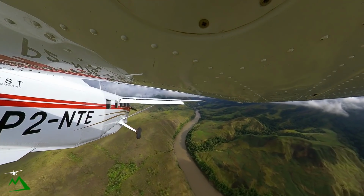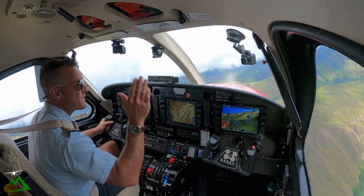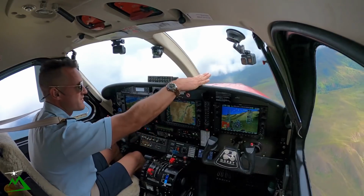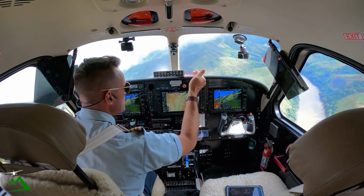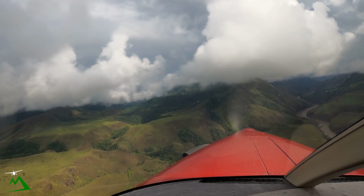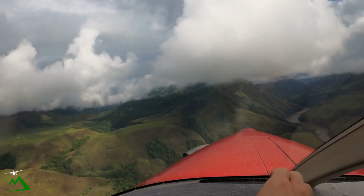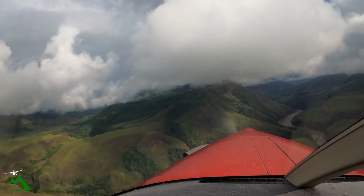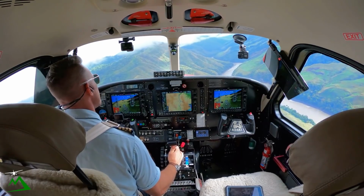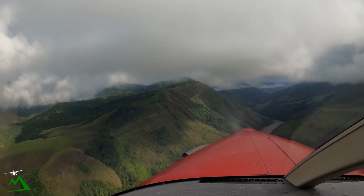Alright, well it looks like all the clouds are around 500. So what I'm looking at through this valley here is to see if there's any ground clouds actually touching the ground up here. And then I can also see around there, there's a little bit of sunlight shining down on the ground. So it looks like it's completely clear underneath, so let's go ahead and proceed through it.